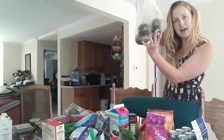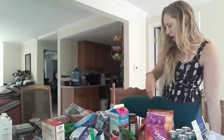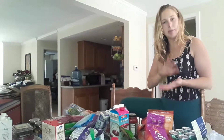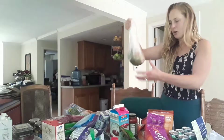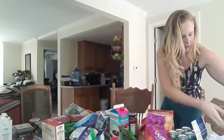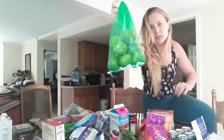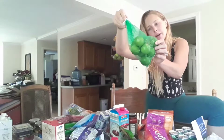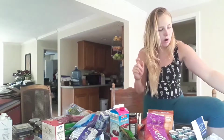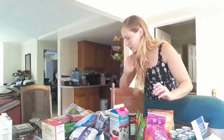We've got a big bag of avocados, so excited to put those in my tacos, or great on top of some toast in the morning. Have a couple mangoes, great as a snack. Whoa, going crazy over here. All right, we've got some limes, awesome for flavoring some water or adding on top of some chicken or for homemade salad dressings. Let's see what other veggies we got.